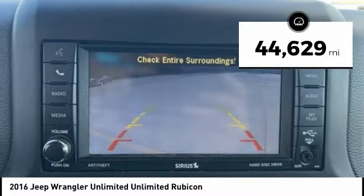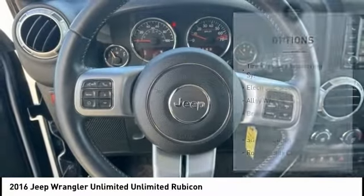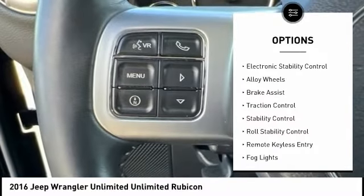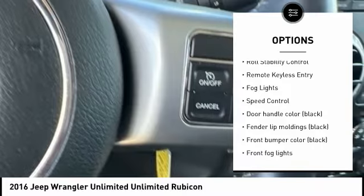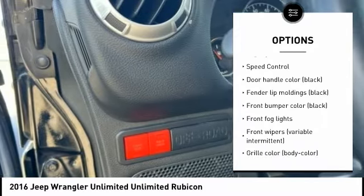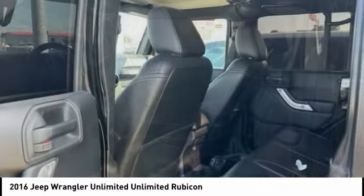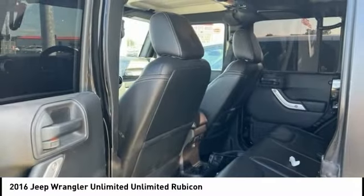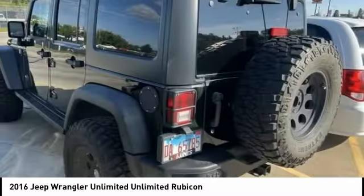This vehicle has less than 45,000 miles. Here are some of this vehicle's great options: tire pressure monitoring system, electronic stability control, alloy wheels, brake assist, traction control, stability control, roll stability control, remote keyless entry, fog lights, speed control. If you like it online, you'll love it in your driveway. Take it for a spin today.